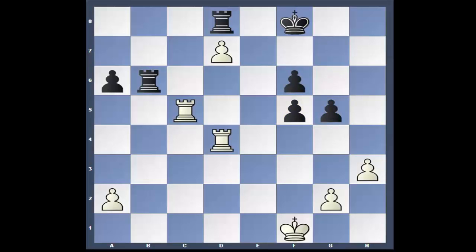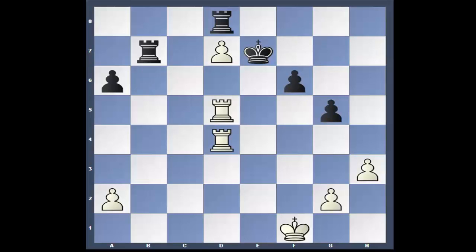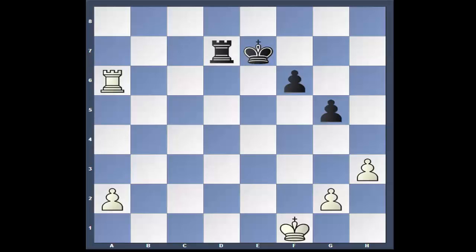f6. Rook takes. King e7. We can see this coming. Now we've got everything centered on this pawn right here. The whole thing. Rook to a4. Rook takes. Rook takes. Rook takes. Rook takes. White's up a pawn again, but white can't win this.